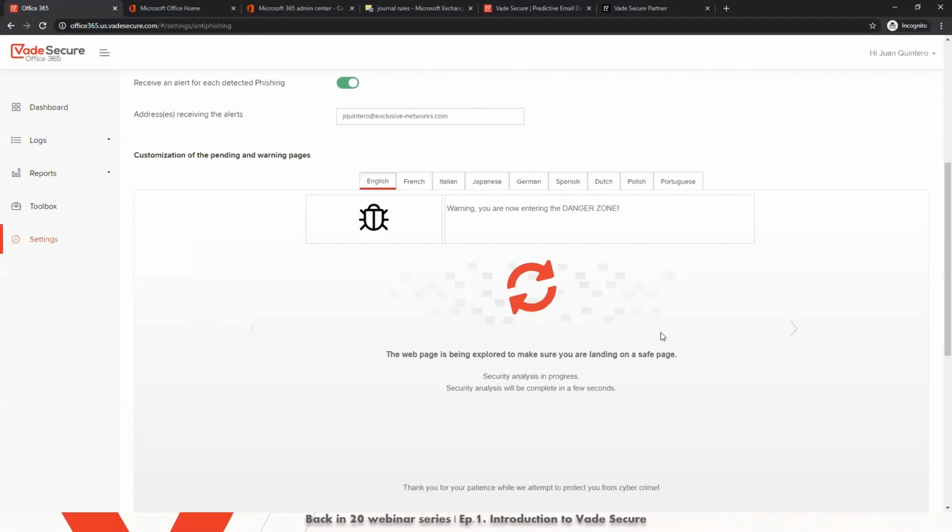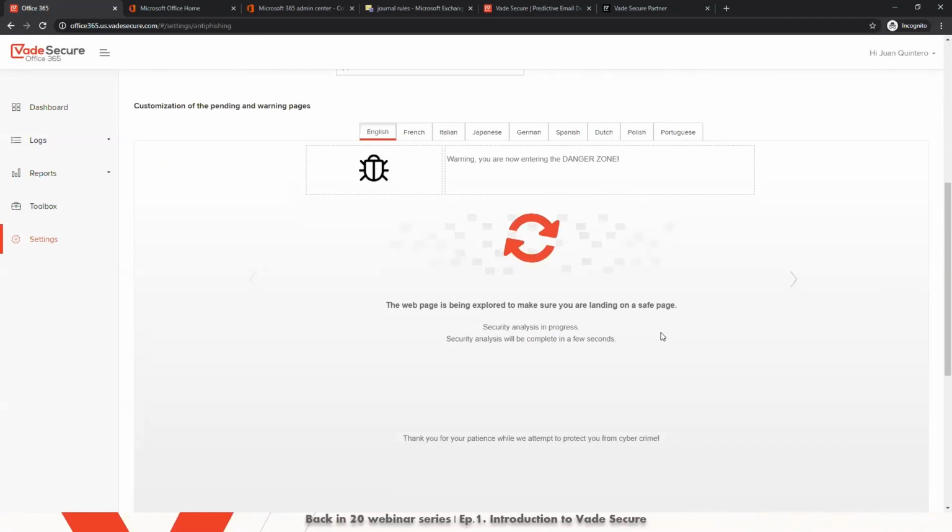So this here is what the user is going to see when they are protected by Vade Secure and they click on an email with a link that is suspected of phishing. They're going to see this while the link is being inspected. And that's another thing I want to talk about. This inspection happens every time the link is clicked. So it doesn't matter if the user clicks on it 20 times, it'll happen 20 times. If they forward the email to other users and they click on it, it'll be inspected every time.